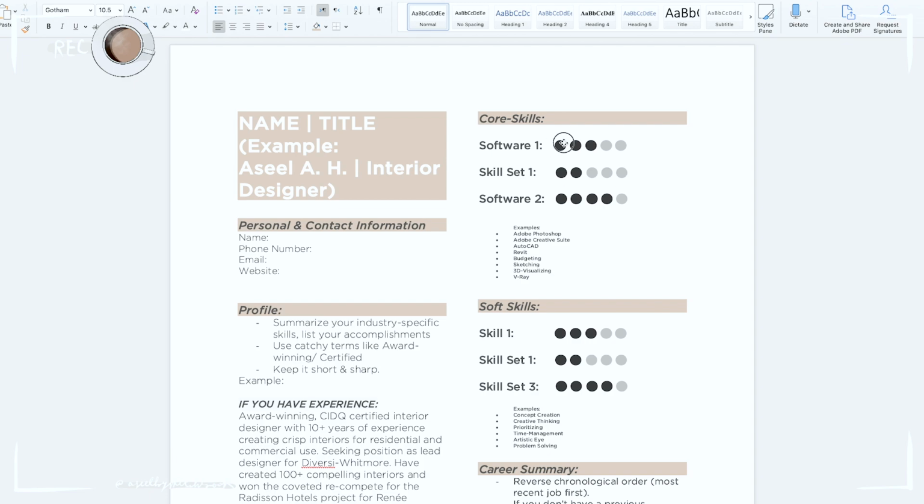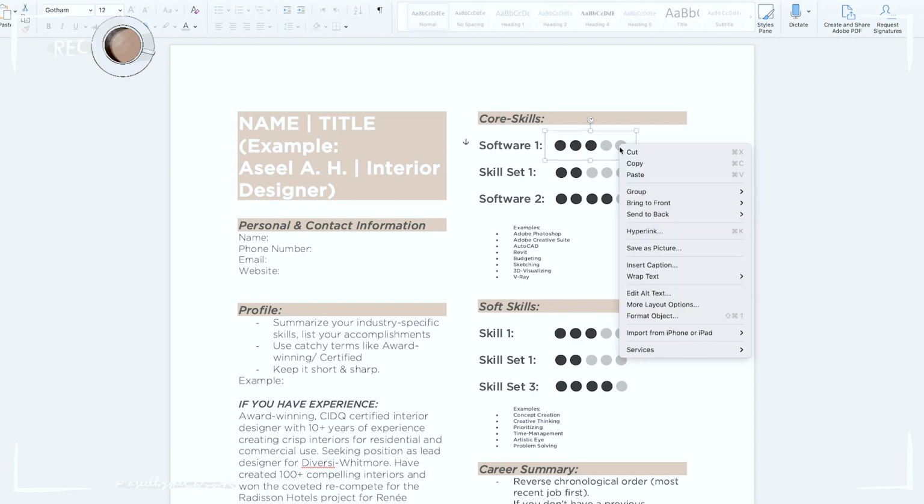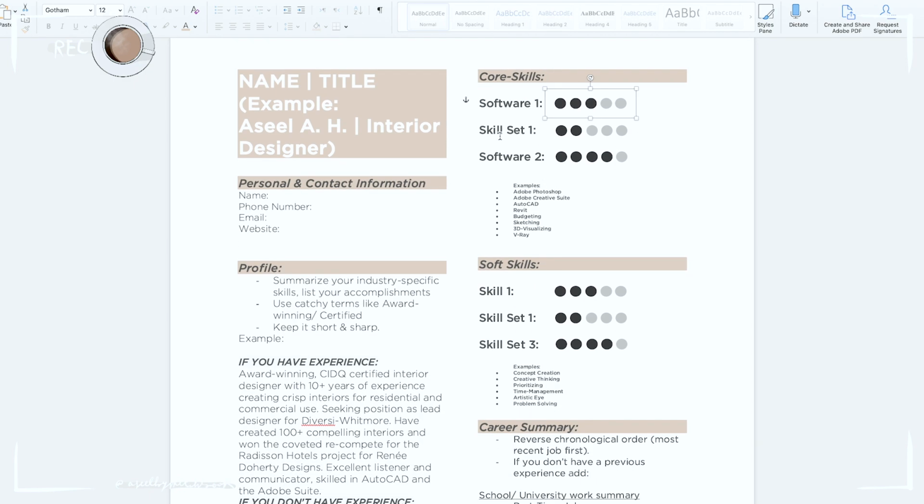These are the core skills, and you can adjust this, by the way. You can ungroup and adjust this to your liking. You can change the color if you want. It's very basic, it's a Word thing. Whatever softwares, these are examples of the softwares that you might know. Add the softwares that you know and the skill sets.